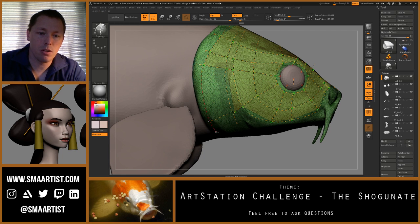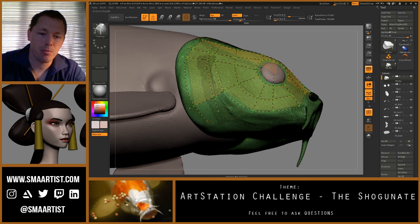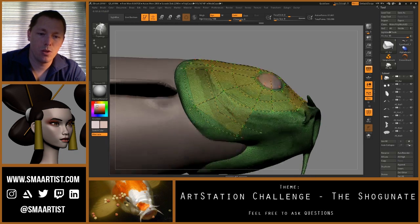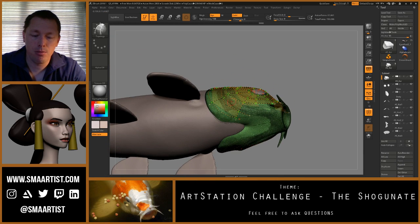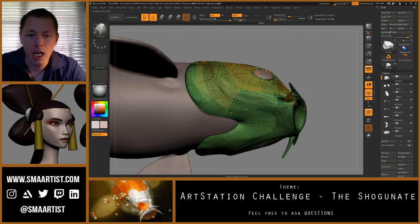This is obviously going to need to be much more high poly, so we'll work on that at some point. So cool. Okay, anyway.